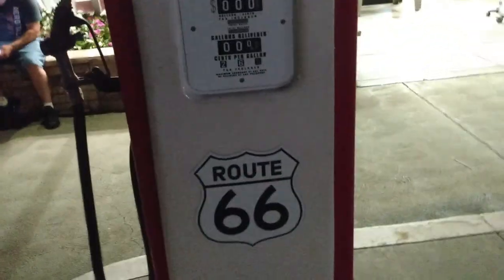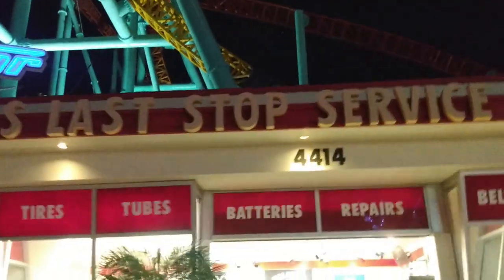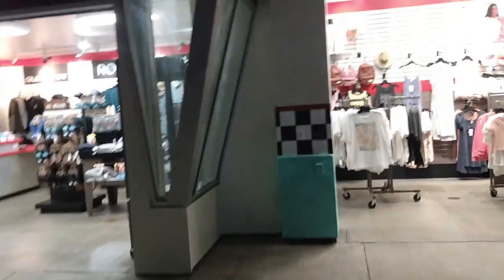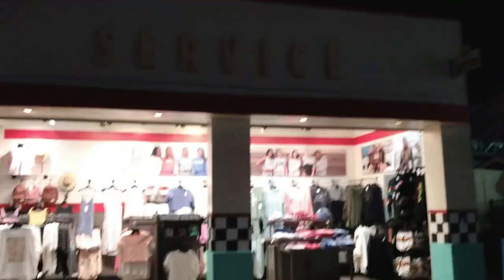Check it out. Route 66 gas pumps. Look at this place. The whole place is actually cool. Lee's last stop of service. But they ain't selling no gas, they're just selling shirts and clothing and all that good stuff. You gotta love it. Love it. It's actually really cool. But look right there. Roller coaster right behind it. Love it. Alright, let's keep going.